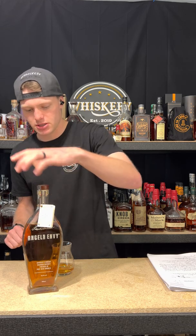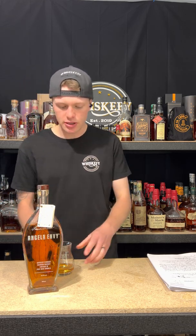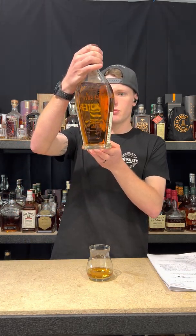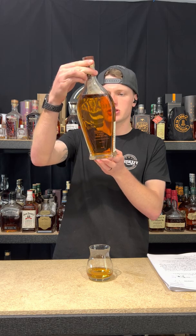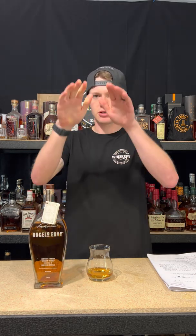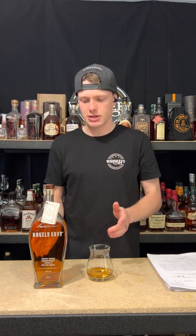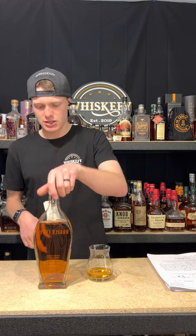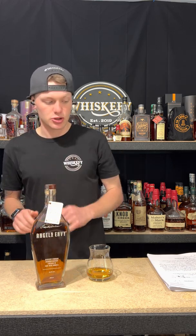Let's go into this. I really like what they've done. Just looking at the bottle visually, they've put some thought into how they're going to design the bottle. It's very angel-esque because the wings are going out and then shaping back down. So as you can see, it's all suiting the bottle nicely.